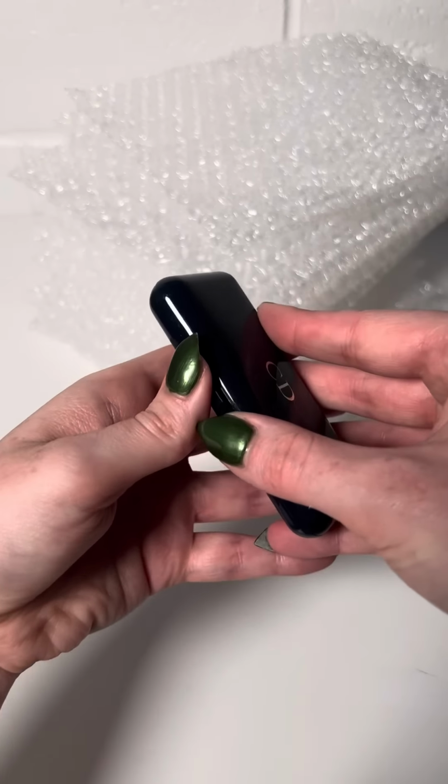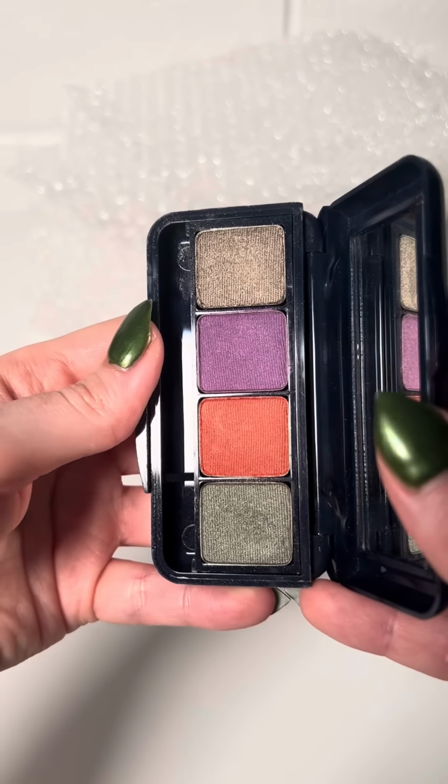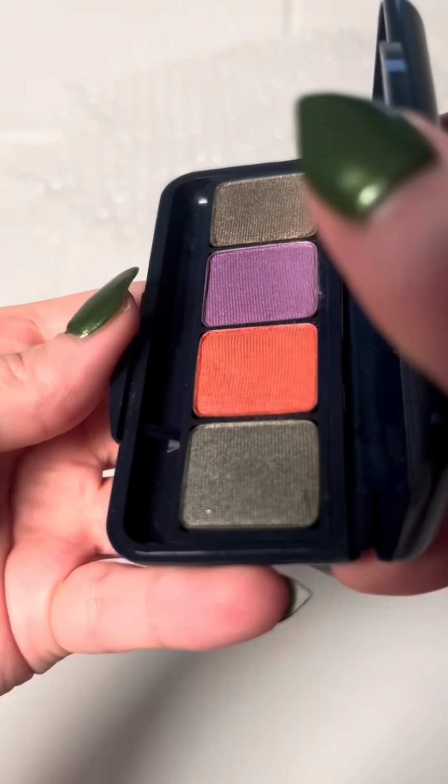This next one is the Passion Quad, and it's also from that same collection. With these two, we're actually completing his collection of palettes from this release.